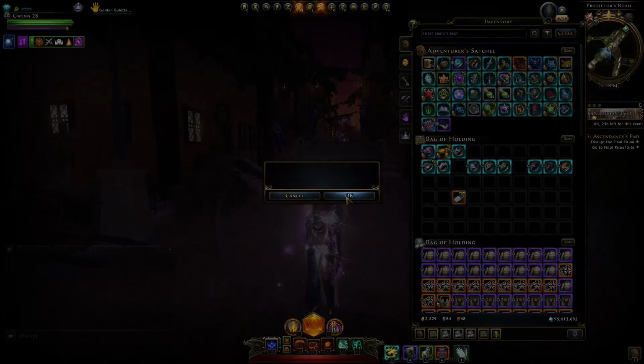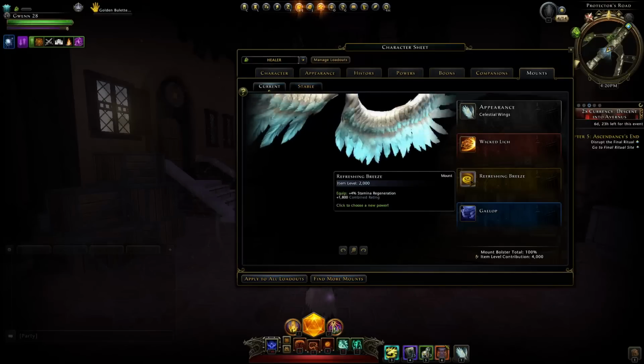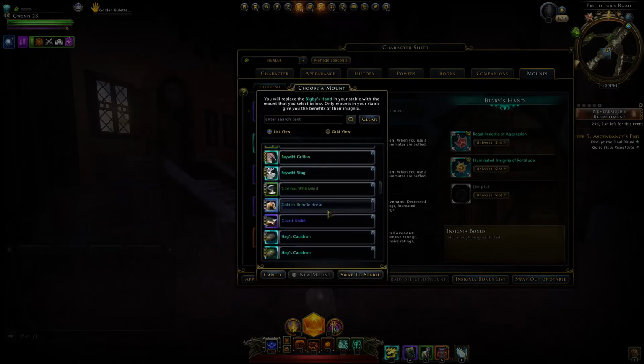So we equip the mount. It gives us that Wicked Lich and Refreshing Breeze. I wouldn't take Refreshing Breeze for the stamina regen on a tank, but it's an option. And it is a 4-slot mount, so we can put it in our stable just here.